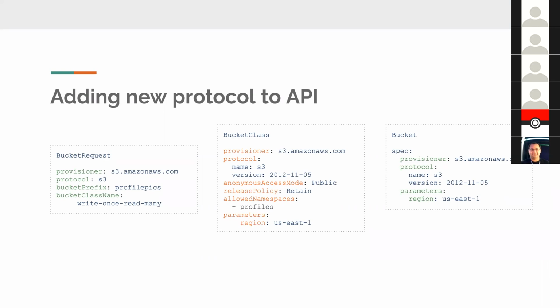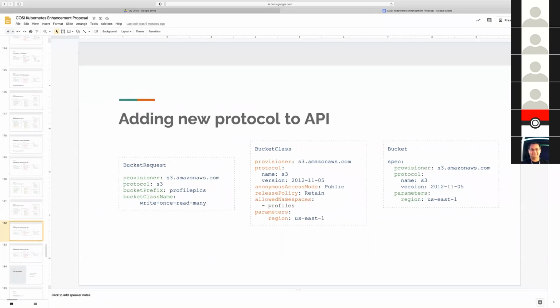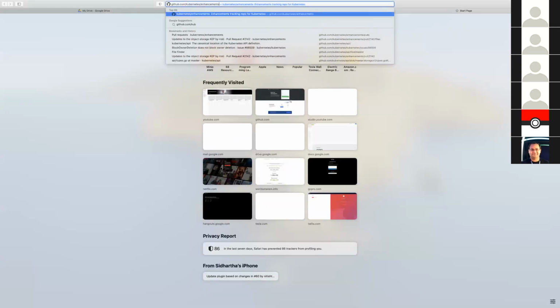So one of the concerns that we brought up a few weeks ago was the way the protocol field is structured inside a bucket class, and a bucket is such that we have protocols hard-coded in it. So for instance, in this case, I'm just showing the name and version, but if I were to pull up the cap, which I'll do right now, Kubernetes Enhancements.